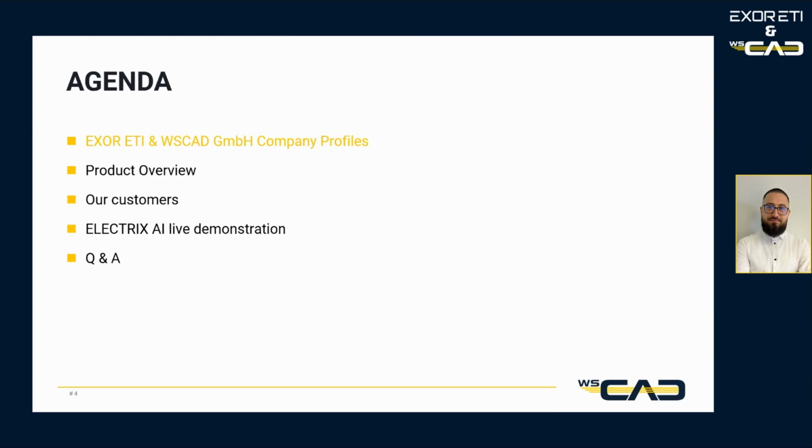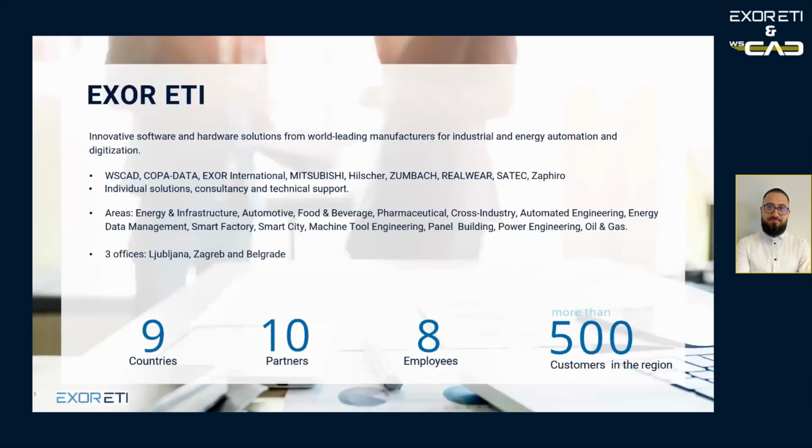Here is what we will cover today. We will start with a brief intro to XLSX and WSCAD, followed by product overview and some customer success stories. Then my colleague Gasper will guide you through a live demo of the latest features and how they boost performance and productivity. We will finish with the Q&A session, so feel free to drop your question in the chat or the Zoom Q&A at any time.